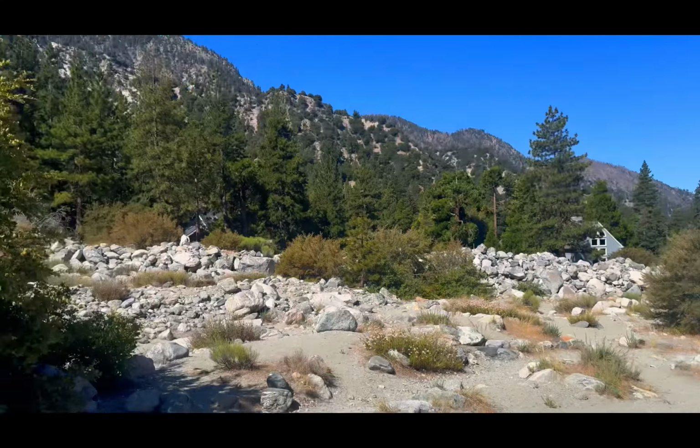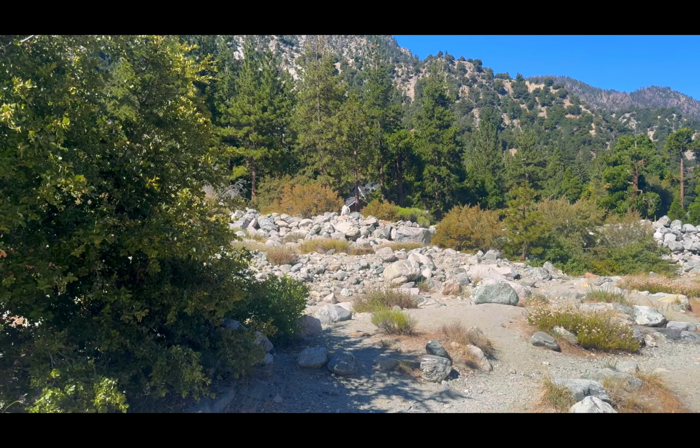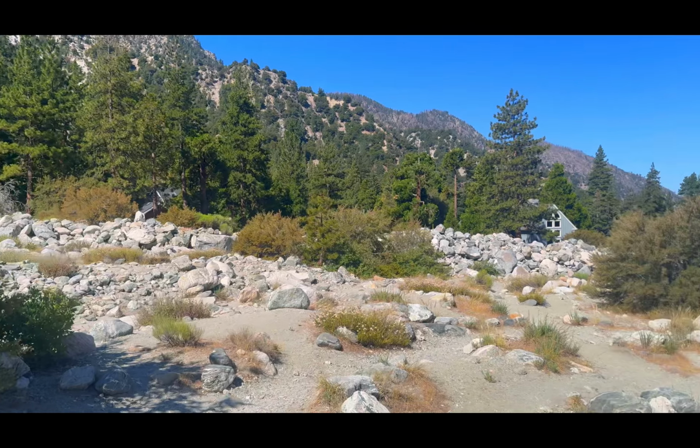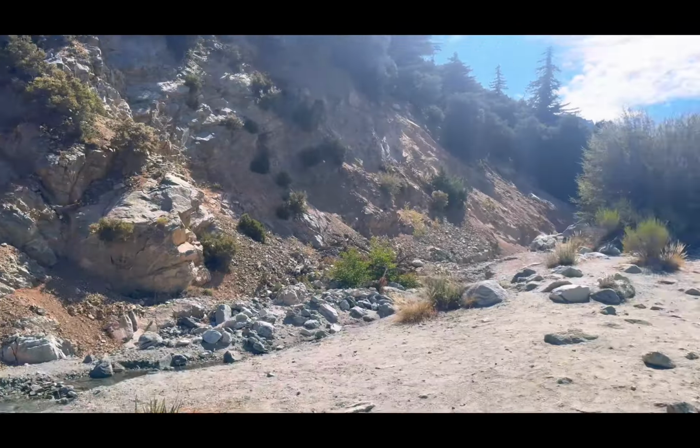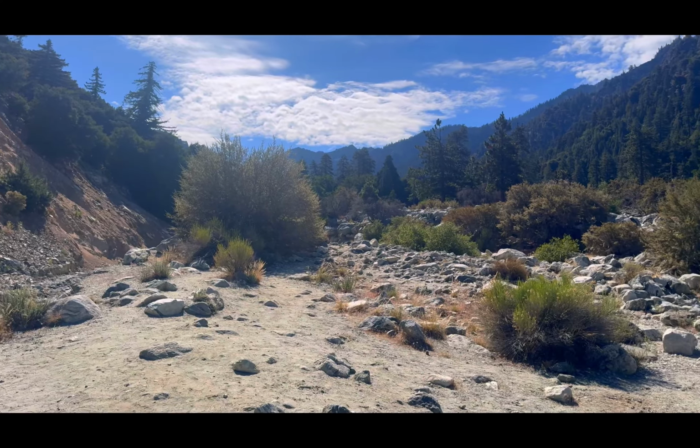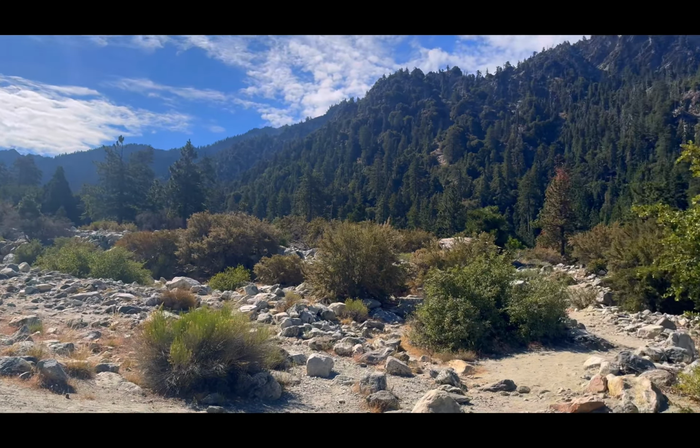There are a lot of cabins right here. I think a lot of people come out here, rent one, and do day hikes here. And you can see all these nice mountains up around you.